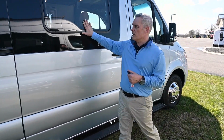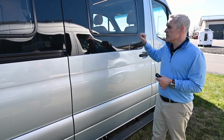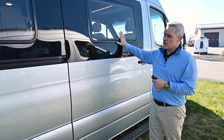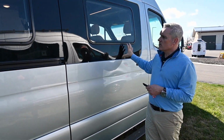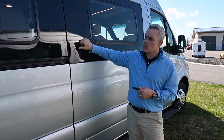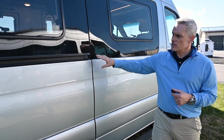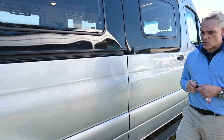These are the dual pane windows, acrylic from the outside. You'll see that they are tinted. Sometimes I forget to mention that to people that are considering buying an RV. With Winnebago, you'll see they have that nice sleek look, which continues the windows on the body of it, so they have that with the black wrap. And then this is just, again, going to be your track for the sliding door.